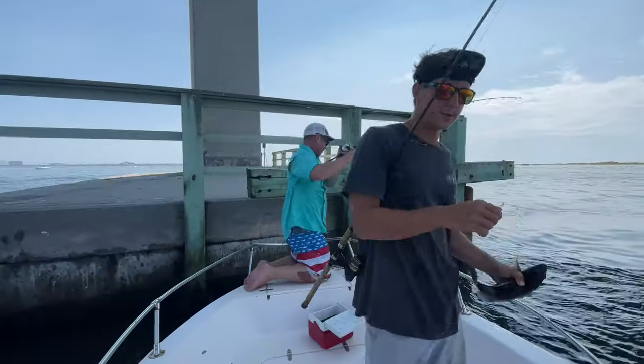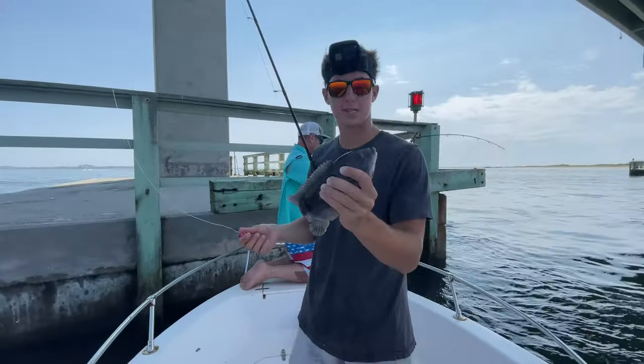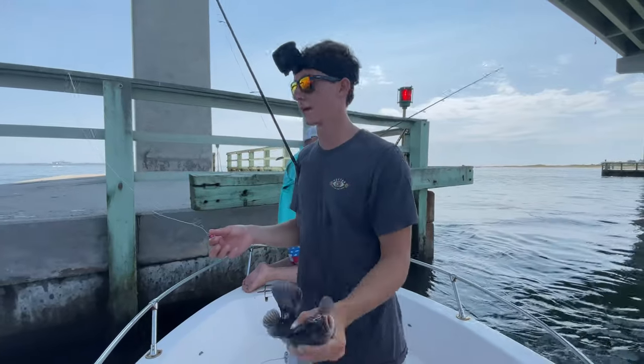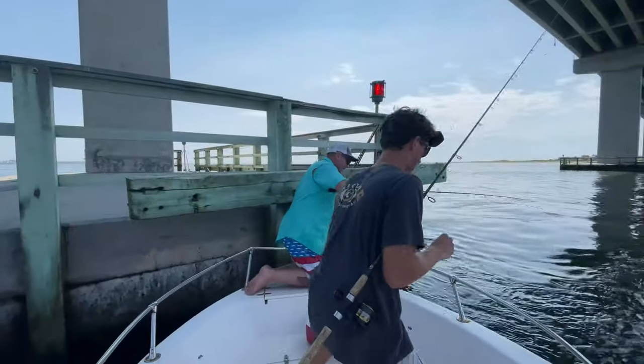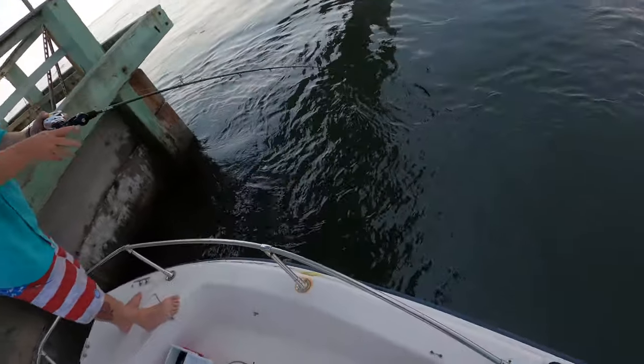Another one. So I'm happy I crossed the sheep's head off early because it is nearly impossible to get past these little tog. Holy! What just happened? What is that? The striper. That was nuts. Was it big? Twice. Yeah, I saw him the second time.